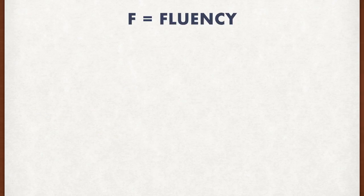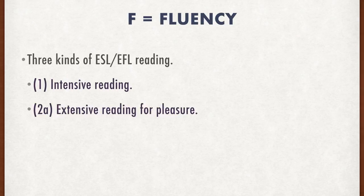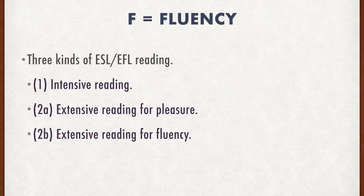The next one is F for fluency. Now there are three kinds of ESL and EFL reading. There's intensive reading, where we read short texts to gain an understanding of grammar, vocabulary, or discourse. For example, what does the it refer to in a text, or the they refer to? That's intensive reading. Then there's extensive reading for pleasure. That's 2A, and then 2B, extensive reading for fluency.